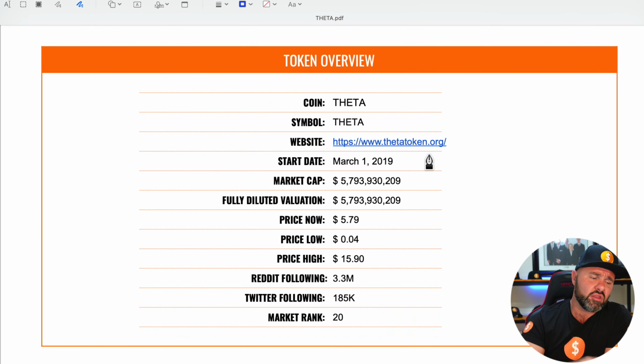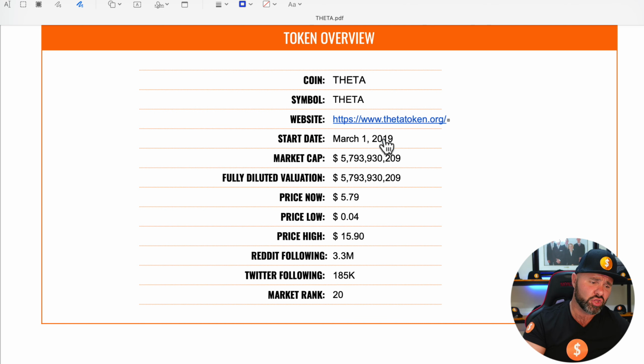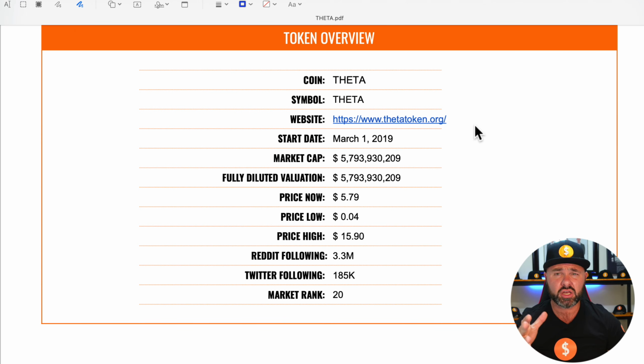Taking a look at the token, a couple of things that you may want to know is the coin is called Theta. It's spelled T-H-E-T-A. The symbol is also Theta. And if you want some more information on the token, on the project, you want to go and have a look at thetatoken.org. Now, you'll hear that I said look at the project as well as look at the token, because they are basically two different things, and I'll explain that in a little bit more detail later on.